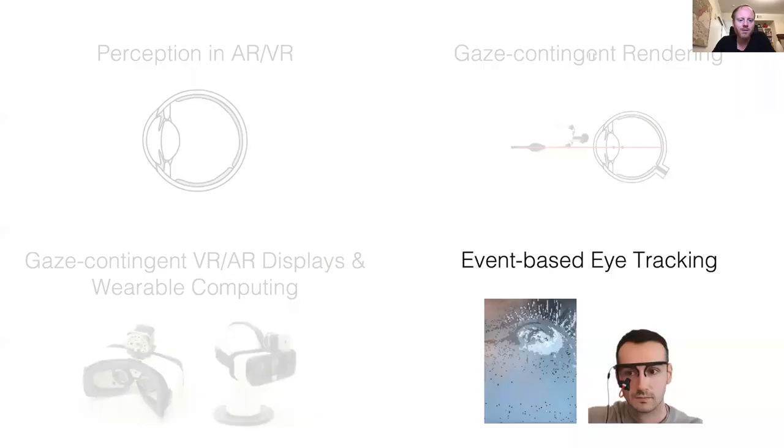Okay, but why don't we have eye tracking in all AR and VR displays today? Well, there are a number of challenges. Even though eye tracking seems, compared to some of the other technology challenges in AR VR, fairly straightforward, it is not. And it's not for several reasons.